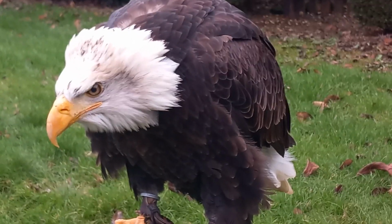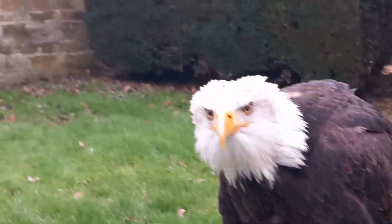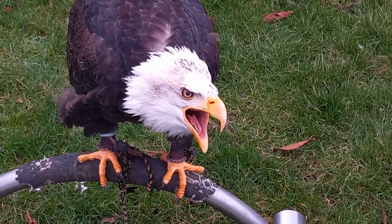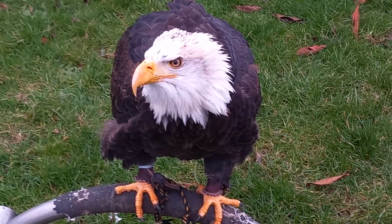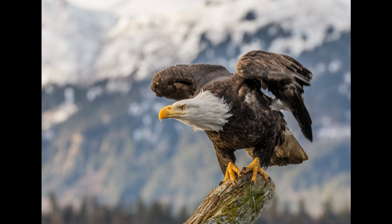The bald eagle is without question one of the best known of all birds of prey alive today. A truly spectacular species that is an icon of North America. This fierce and powerful predator is one of the largest birds of prey native to the North American continent, and is also one of the most opportunistic.